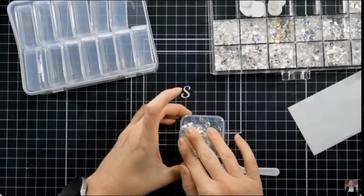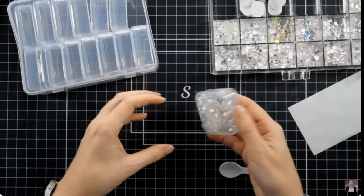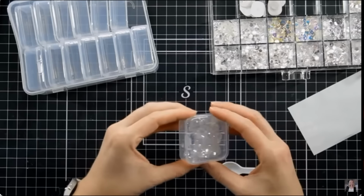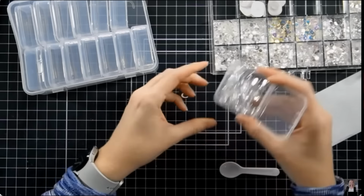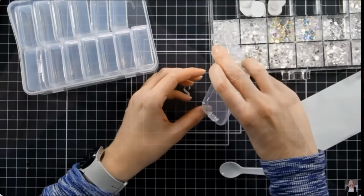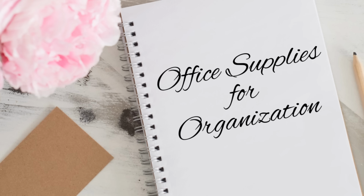I'm glad I'm showing them on the screen though, because on Amazon they look like clear acrylic, but they're not. They're like that regular plastic that's kind of cloudy. They're sturdy, they keep the stuff closed, but it's not as it looks on Amazon. So I just want to make sure I cleared that up as well. So that's another way you can store your embellishments, aside from the ways that I showed you from the Dollar Tree too. Don't forget about those.